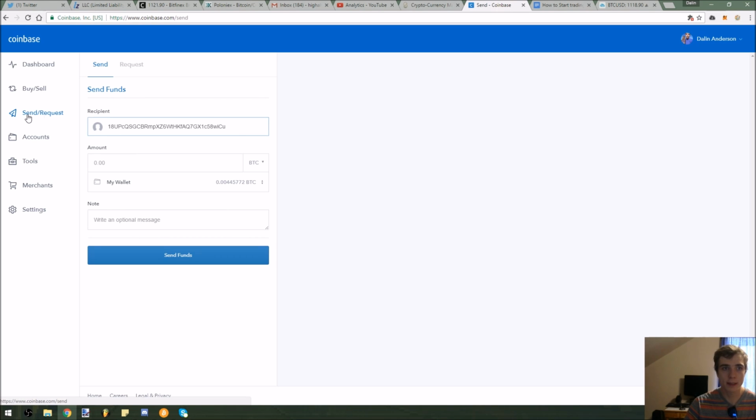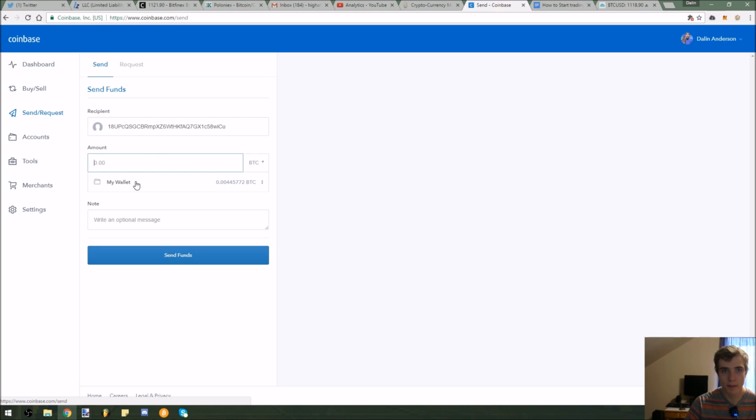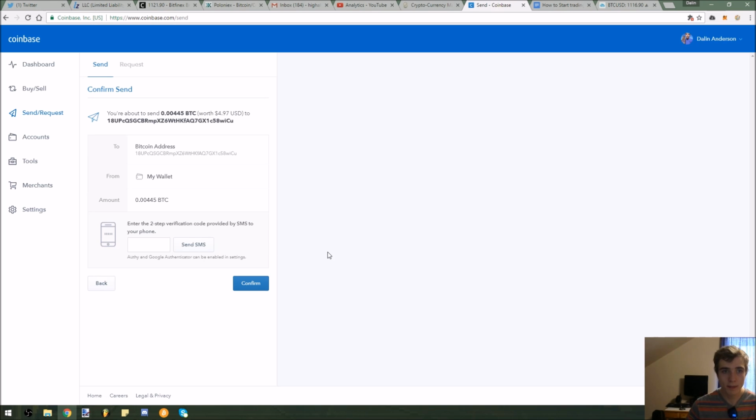Now I just paste that address in the send or request funds on Coinbase, and I click on my wallet. Click on my wallet, and then I type the amount of funds that I would like to send over. So I'm going to do 0.00445, and that's the total amount in my wallet. That's about $5 worth of Bitcoin. You can write a message if you like, and I press send funds.